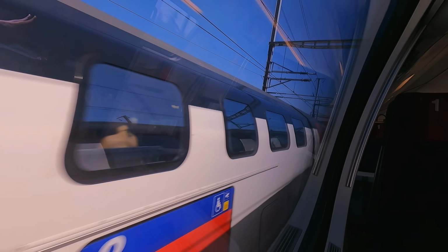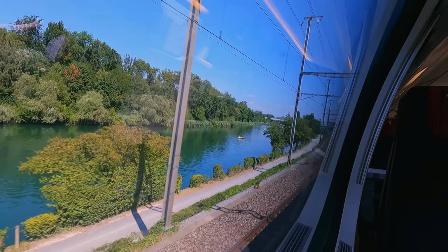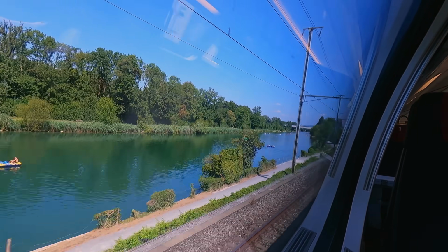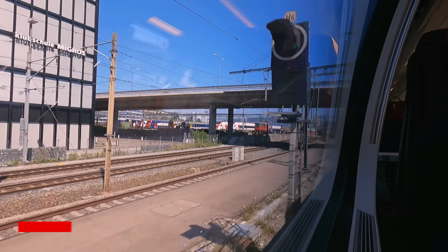Zürich is Switzerland's biggest city by population, with 1.3 million living in the urban area. It's therefore no surprise that the city sees an incredible rail service, with its 26-track main station serving nearly 3,000 trains daily. Many of these are commuter trains, serving the city's expansive S-Bahn network.